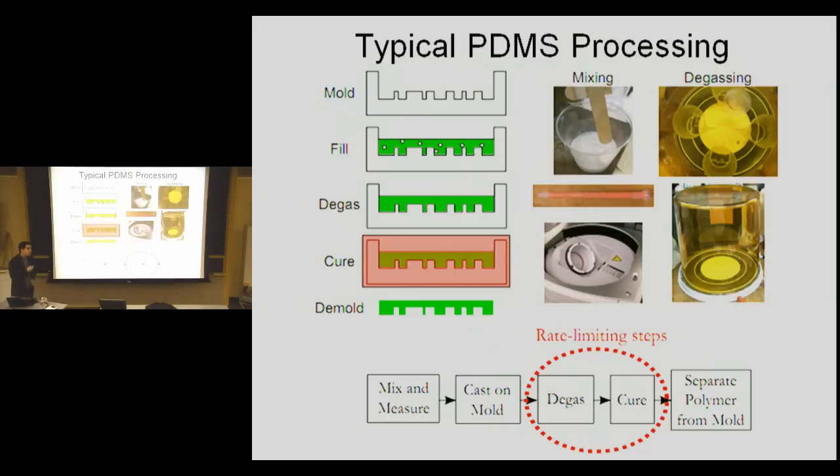And so what we looked at is, what are the steps in this process, and what are the rate limiting steps? And what we concluded is really degassing and curing are the time consuming steps.